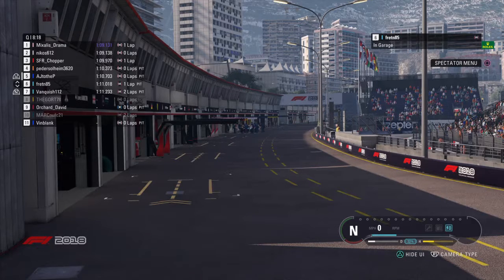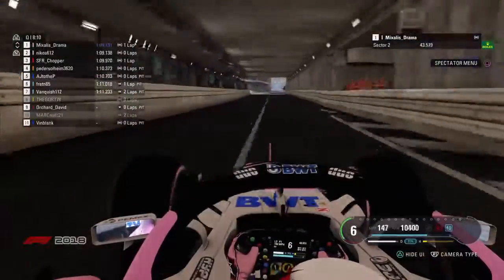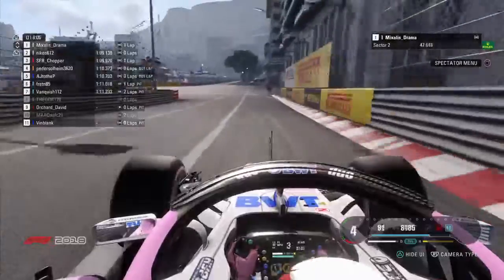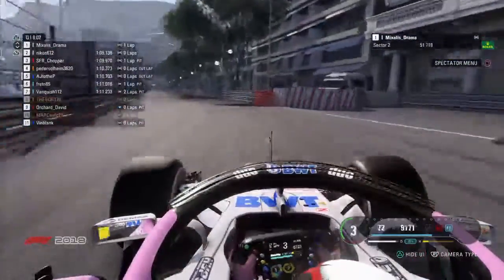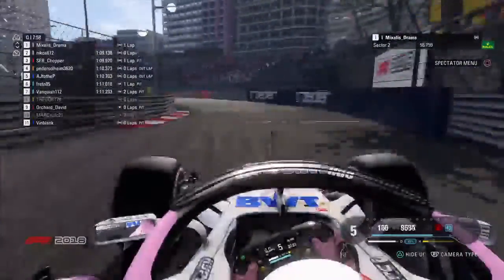Just bear with me, I'm still watching. Where are we going? Who's doing a lap, sorry? I'm on board with Chopper right now. Okay, I'm on board with Drama. Chopper's into the pit lane, so I am going up to Nikos. But he's coming into the pit lane too because he lifted off. And, okay.